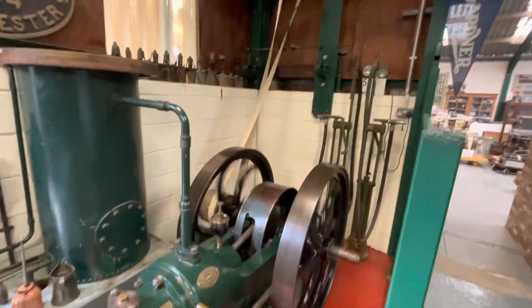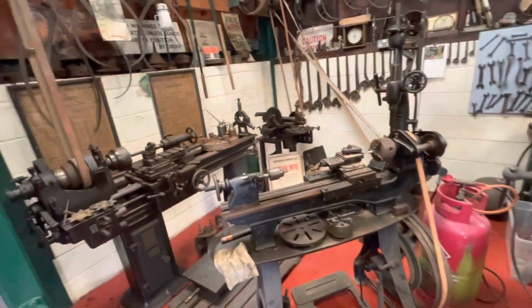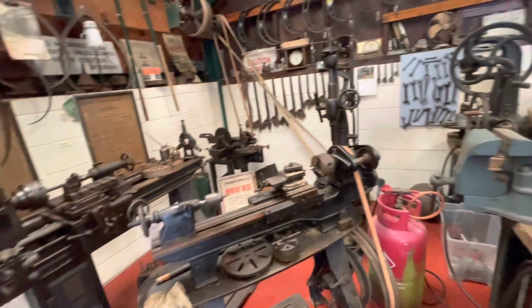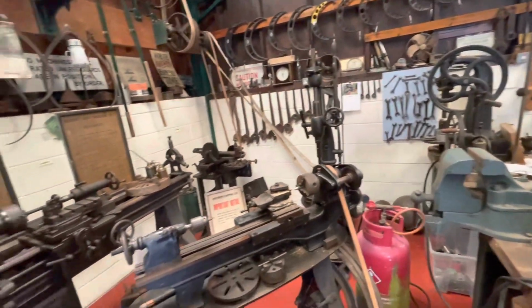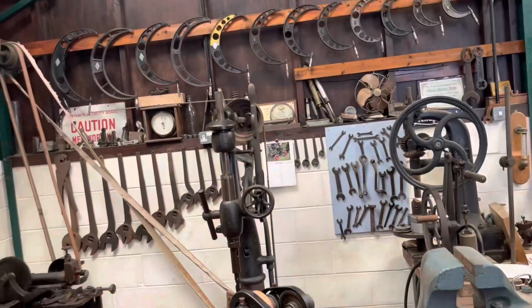Alright, I get it now. So the belt drives the shaft up there, which then in turn powers the workshop. Got the lathe, the radial drill, a saw, all driven by the overhead belts. Guess that's how it was before the electricity.